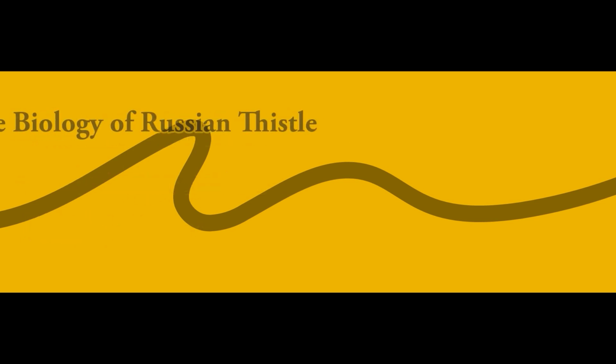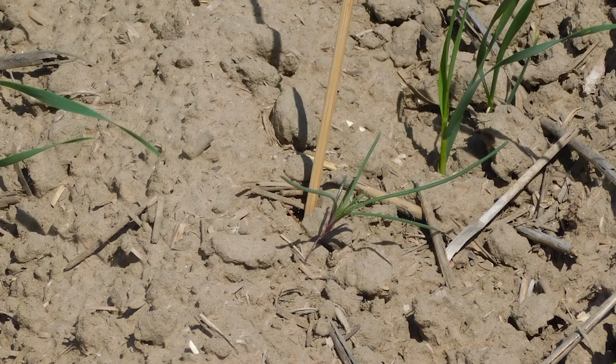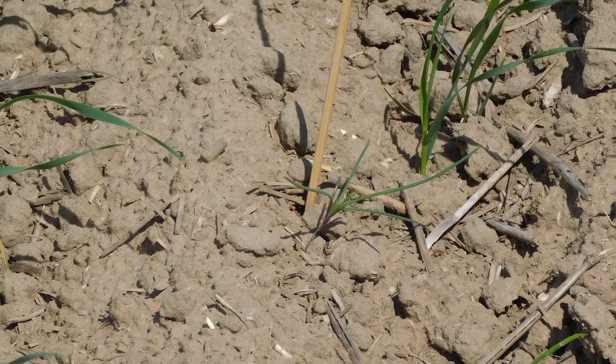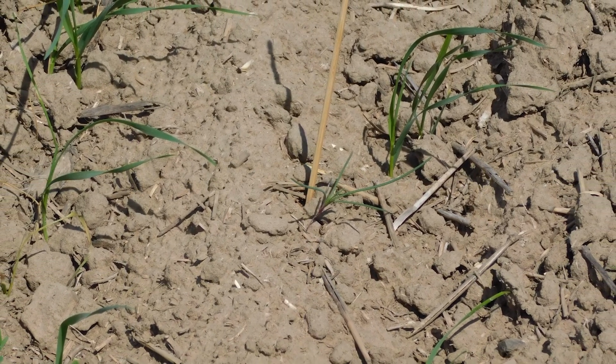Russian thistle is highly resilient to drought conditions due to its extensive, deep root system and numerous stems. This resilience is further supported by its C4 carbon fixation pathway and high water use efficiency. This weed reproduces exclusively through seeds, which can germinate quickly under favorable conditions. Provided there is sufficient moisture, germination can happen in the late winter and early summer, but mostly occurs during the spring months.